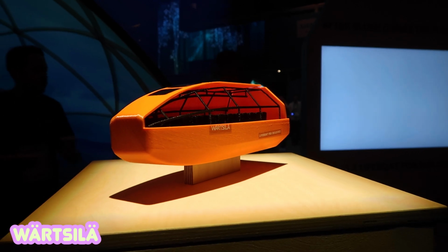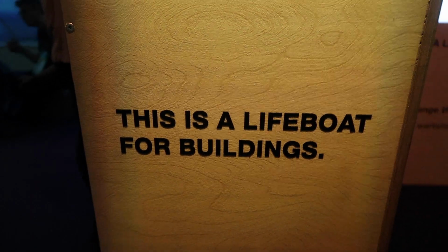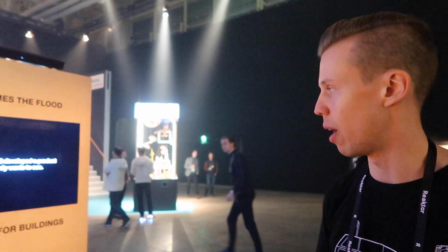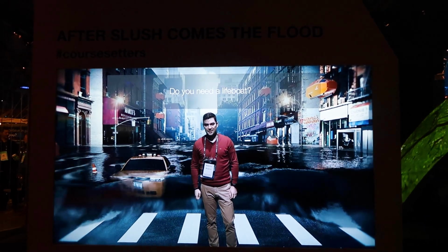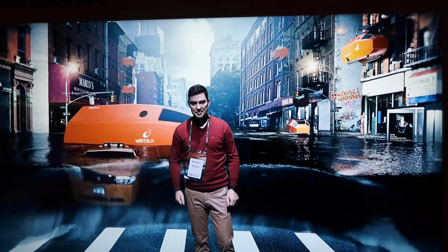Our Slush concept, a product that we hope never sees the light of day. It's this lifeboat for buildings to save people from the rising waters in cities caused by, of course, global warming, and working towards stopping global warming.